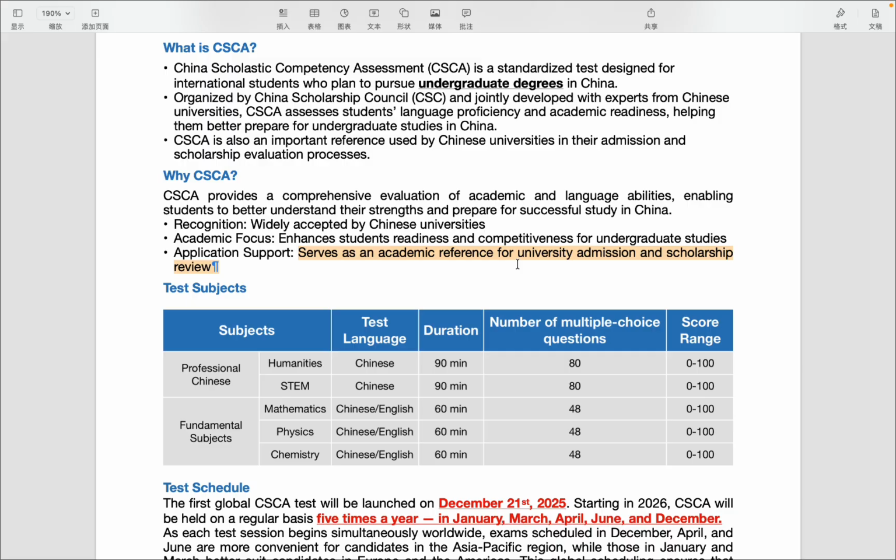The second type is you can submit your application to university first, and they will review your documents. If you are qualified for the application, then they will inform you to take the CSCA exam. After you pass the CSCA exam, they issue you the admission letter. And the third one is that you don't need the CSCA test. It's not a compulsory requirement. You can apply with the application documents and get admission directly.